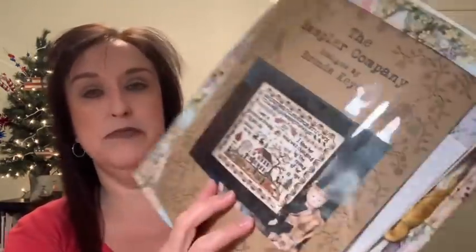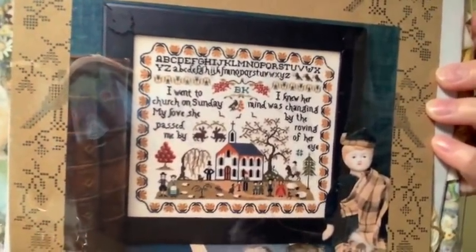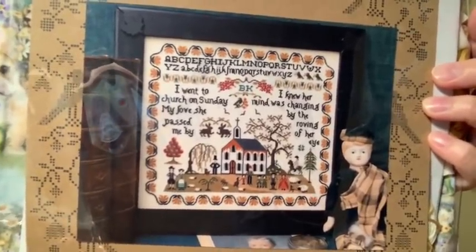I decided I was gonna do autumn in August, but a lot of the WIPs that I want to work on have animals in them. So I'm going to do animals in August. And what I plan on doing is working on anything with an animal on it. I plan on working on this one, which is I Went to Church Sampler by Brenda Keys. That one has animals in it. There's sheep and a horse. So anything animal related for August, that is my target. That's what I'm going to be working on.